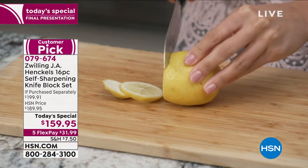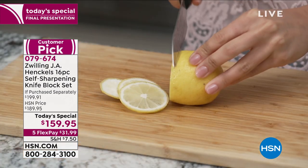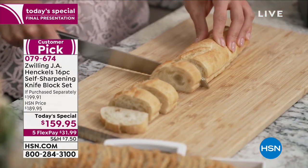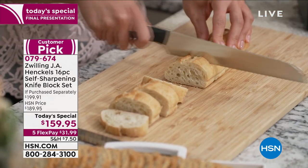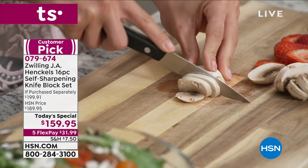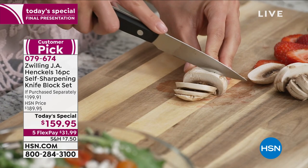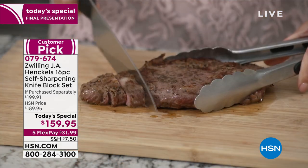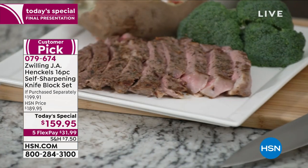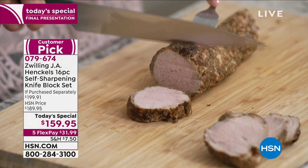With over 4,000 sold, we have 1,000 now remaining on our Zwilling Henkels 16-piece self-sharpening knife block set. You see the way it cuts that bread? We're talking about precision, quality, extraordinary design that gives you a feeling of confidence in the kitchen. And we love having Zwilling Henkels at a price that is just unbeatable.